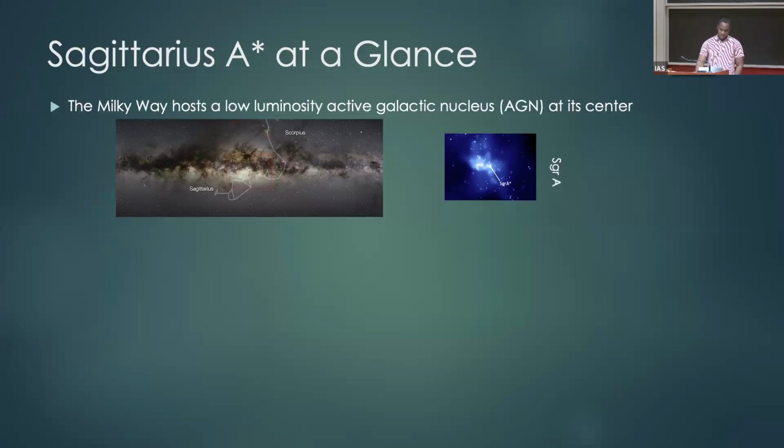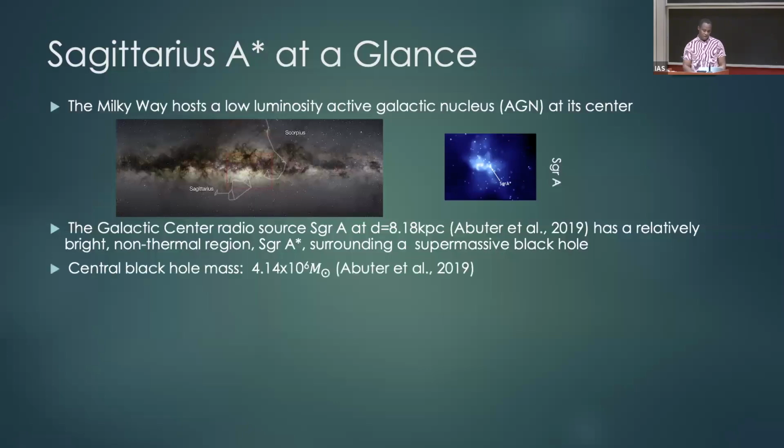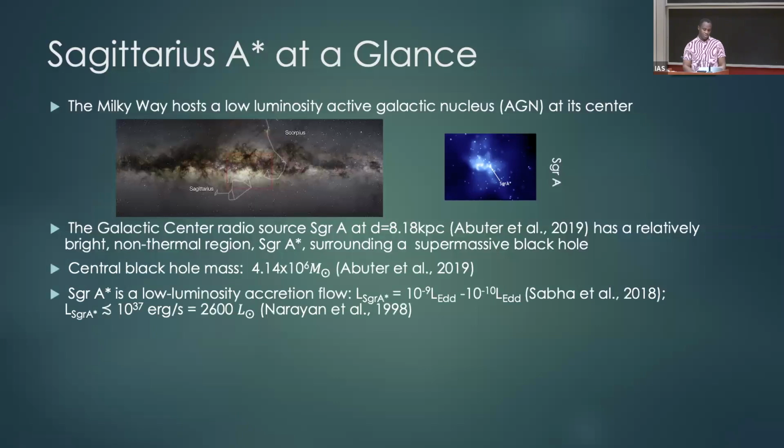So Sagittarius A star at a glance, we already really zoomed in. It is the source between the constellation Sagittarius and Scorpius. It has a non-thermal emitting region, and it also has a region that's the brightest that is surrounding the black hole at 8.18 kiloparsecs from us. And we actually know that distance to 1% because of the work by GRAVITY. We also know the black hole mass to about 1% because of the work by the GRAVITY collaboration.